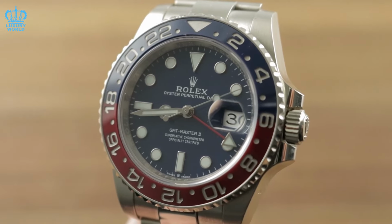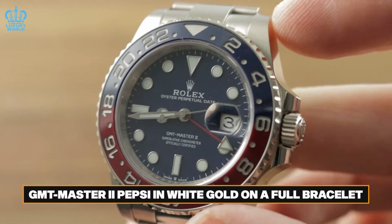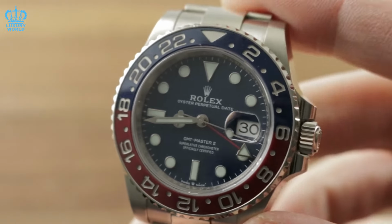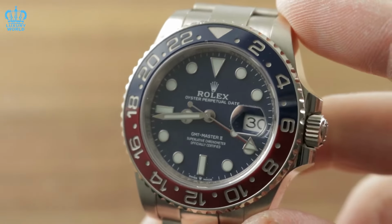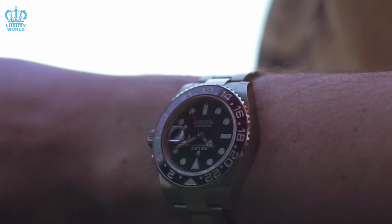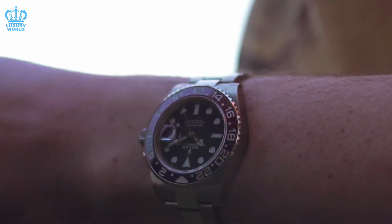Equally underwhelming is the GMT-Master II Pepsi in white gold on a full bracelet. Despite its appealing combination of a blue dial and iconic red and blue bezel, the retail price of nearly £40,000 in 2025 positions it far beyond what the market is willing to sustain.